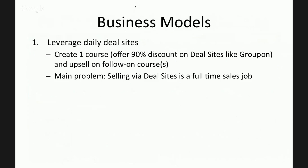What they do is they create one course, they offer a huge discount, then they partner with Groupon or Living Social or whatever else, and they sell people on the advanced course. Now, they have a business model that has a lot of people working around the clock, contacting Groupon and these companies all over the world, and it's not very automated.